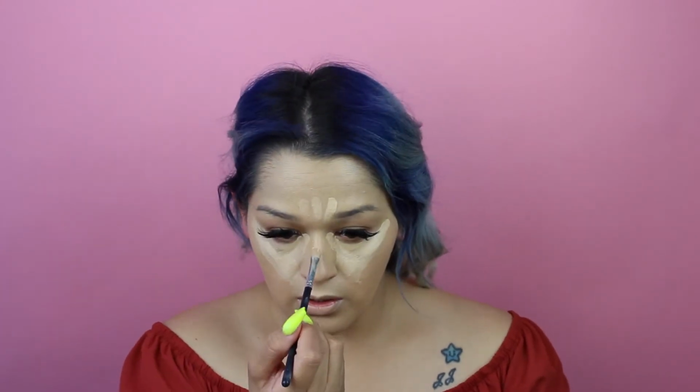Triangles, even though that's not what it's looking like. Then I just go into my forehead, over my nose. This is the first time that I'm trying to outline my jaw using concealer. I saw somebody do it on Instagram, and that's like one thing I never do. I always do clean up with powder, but cream.